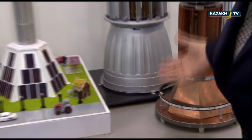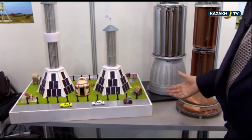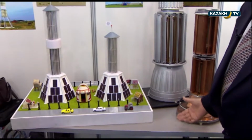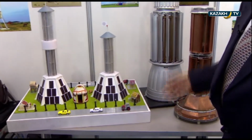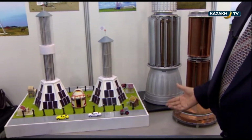These stations have no external rotational parts. They are safe in use and noiseless. They also do not have any distracting lights. This system can be used by different consumers. Well, for instance, it can be installed in the center of a village.